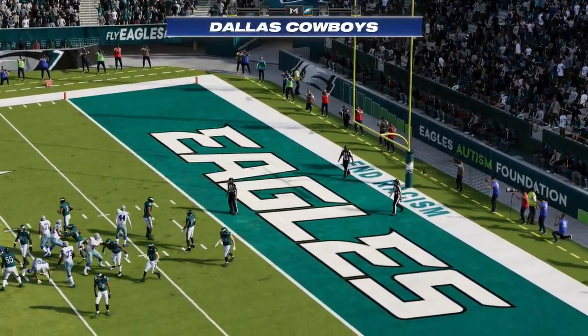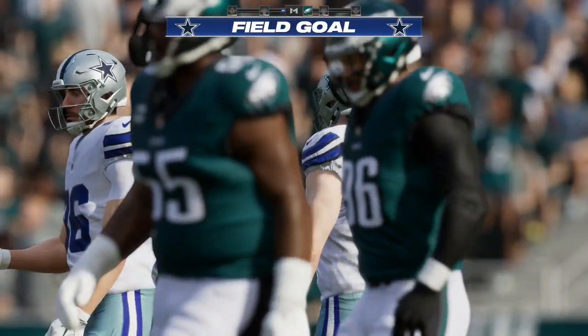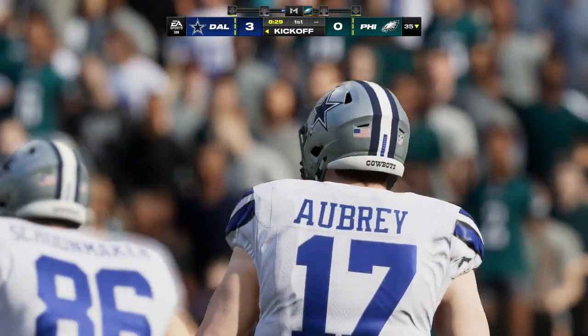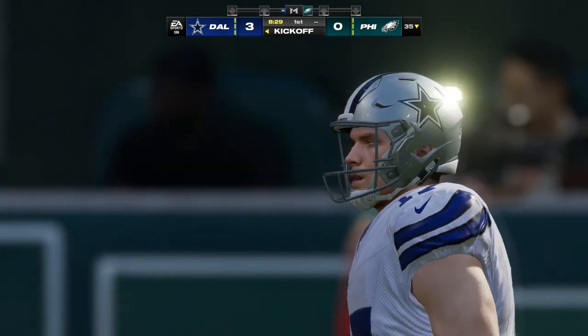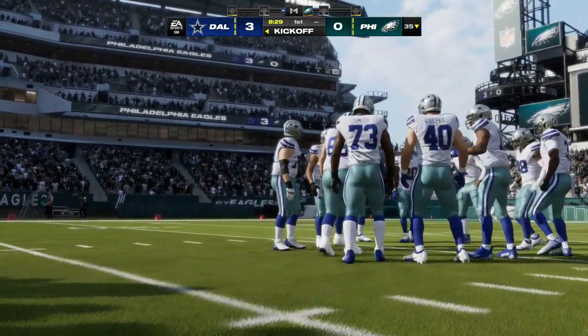And his kick is right there. It's good. And the Cowboys are going to jump out to a 3-0 lead. And all in all, a pretty decent opening drive, Charles. Pretty balanced. They had the passing game going and the rushing attack, too.